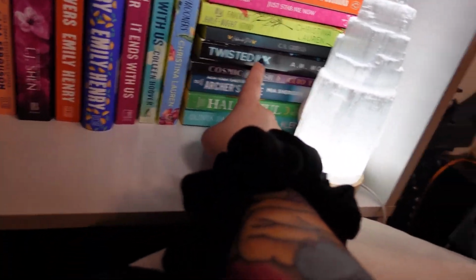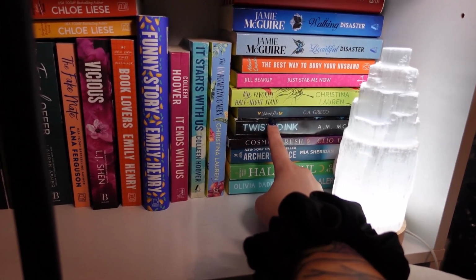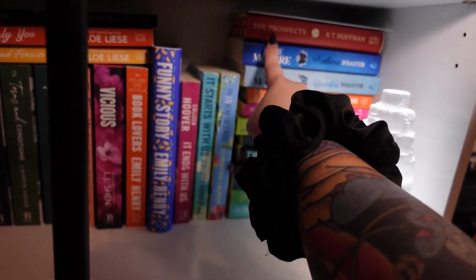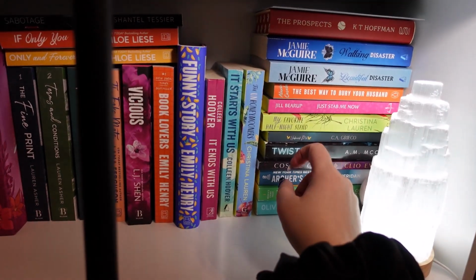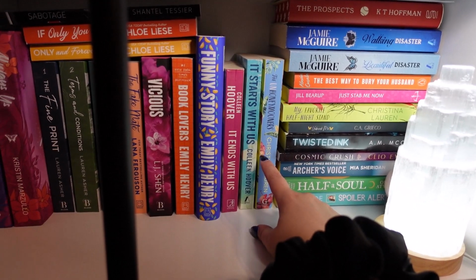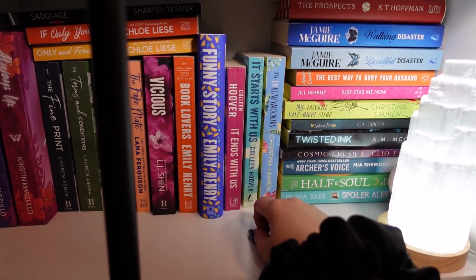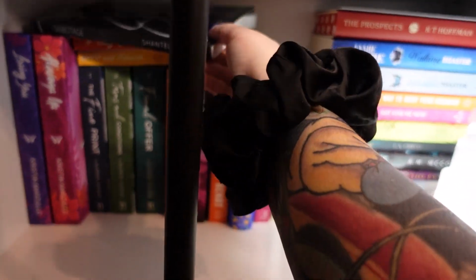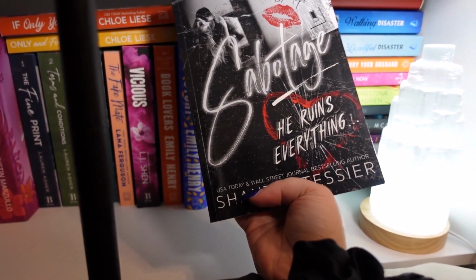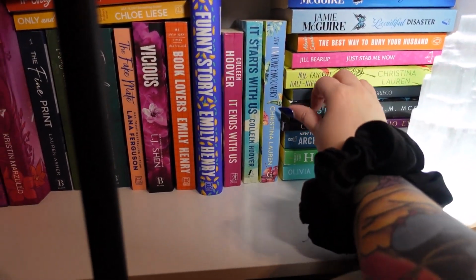Okay, so I think Twisted Ink is a contender. Unbreak Me. The Prospects I just got in the Afterlight box. Honeymooners, Funny Story. There's a lot of good ones on this shelf. I think I'm gonna go Twisted Ink.